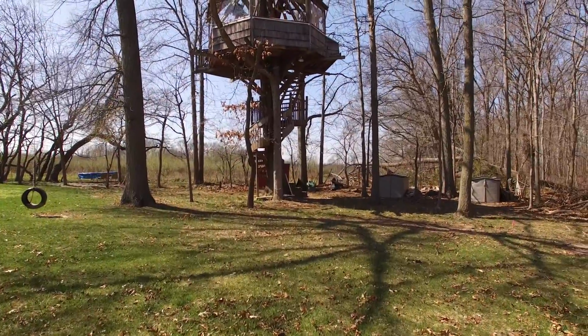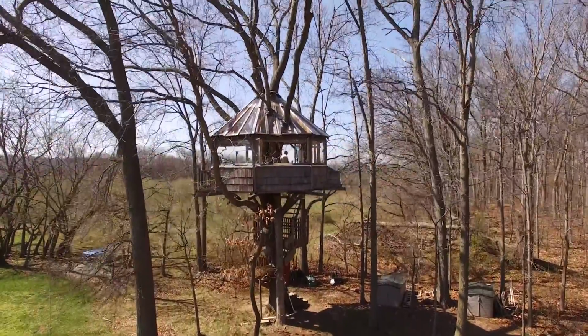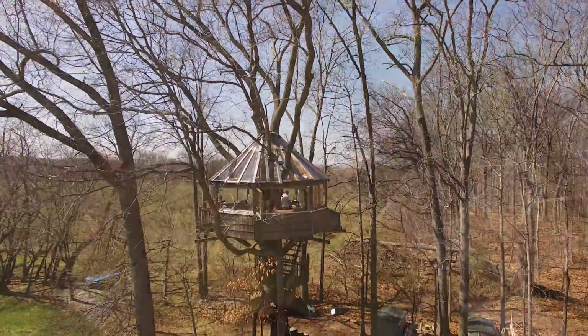The treehouse has a really big impact on his work because, let's be real, anyone that has that type of peace and solitude when working is going to create some pretty masterful kind of work.